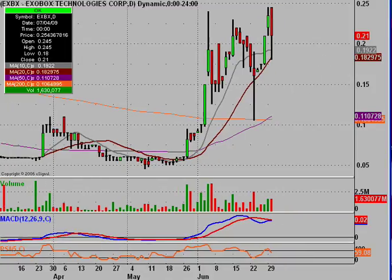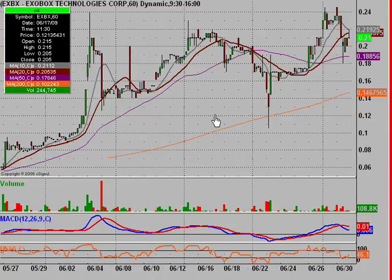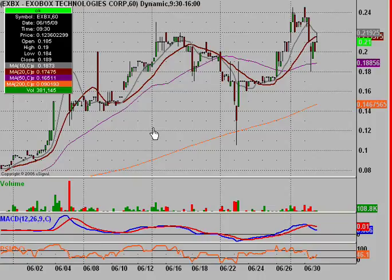Actually, first let's go to the 60-minute, because this will give a good idea of what the overall pattern is. Even on the 60-minute, you can see we have the 50 period and 200 period moving averages. They're both just moving up very nicely, especially the 200 period. That's real strong in terms of a nice gradual and steady increase.